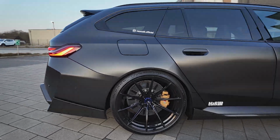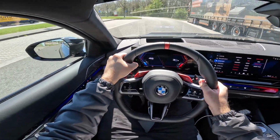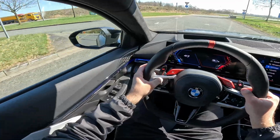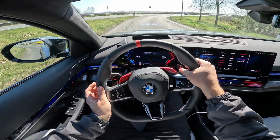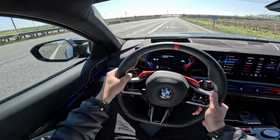But to be honest, I'm not feeling it. When you're driving this car, you are not feeling the weight. It's just maybe in the corners, most likely, but I haven't cornered this car heavily that you will feel it. But on a normal public road, there is no way that you can feel the weight of this car. So let's head on straight to the Autobahn, do a quick 100, 200. Okay, perfect, let's go.